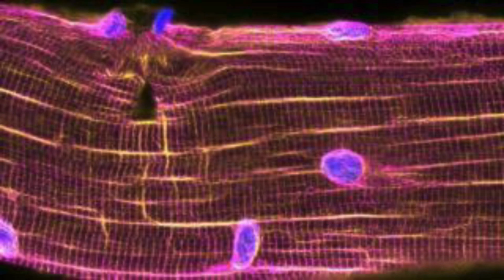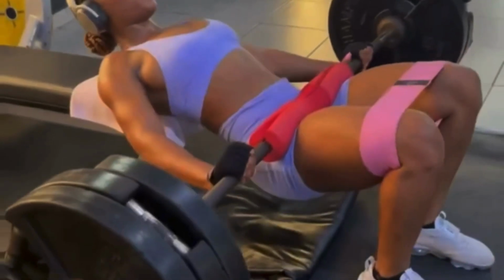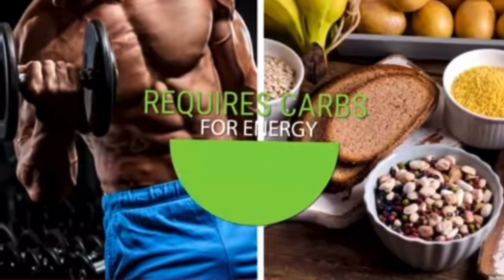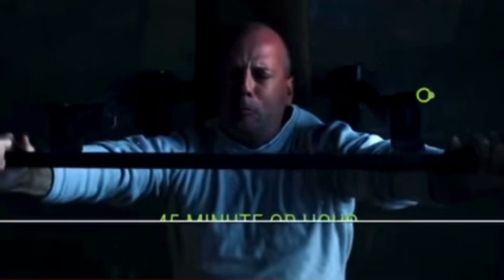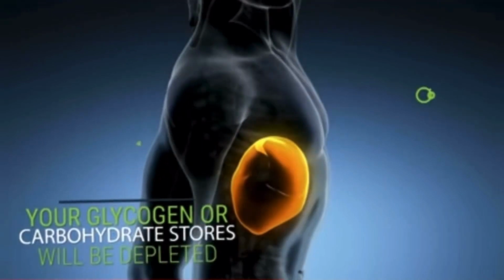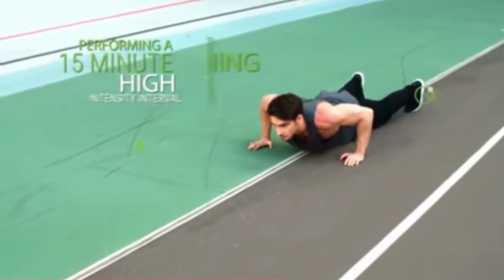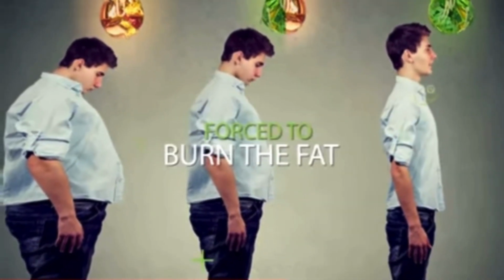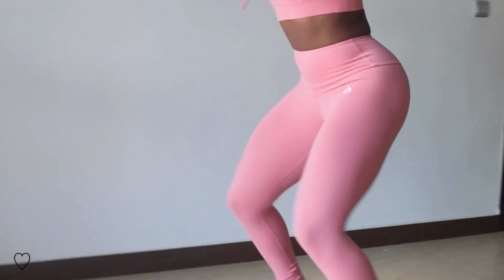My last tip to losing your love handles is to incorporate at least 15 minutes of high intensity training directly after your weightlifting session. Weight training predominantly requires carbs for energy, so by the end of your 45-minute or 1-hour weightlifting session, your glycogen or carbohydrate stores will be depleted. By performing the high-intensity training directly after, your body will be forced to burn the fat to provide the energy needed for the workout session, since it's already burned through the carbohydrates with the weight training.